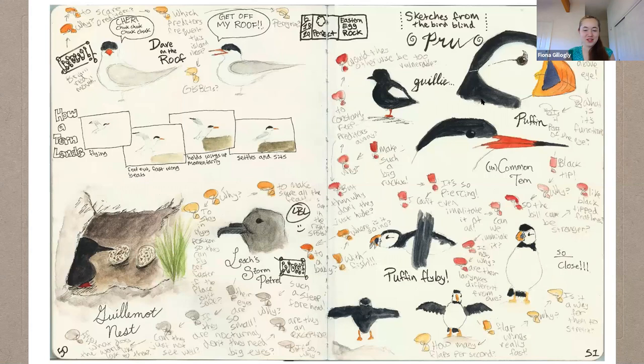But yeah, I had a lot of fun with this, and watching some terns and watching how they land was really fun. A guillemot nest, and then just really close-up views from that bird blind of the puffin and the common tern as well.